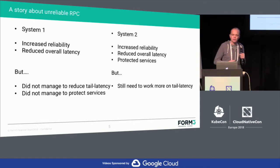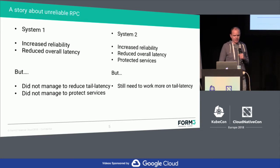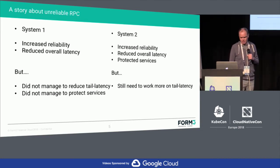So in System 1, we increased the reliability, and we reduced some of the latency. Did a similar thing in System 2, which is the current platform at Form3, but we added circuit breaker technology to protect services under stress. But we still got quite a bit more work to do with tail latency.